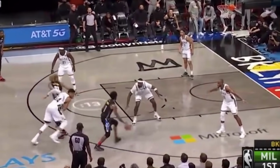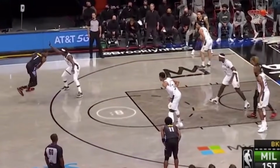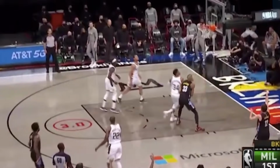So much hell comes out of the Brooklyn Nets offense with just Kyrie and KD working, that with KD just driving in the lane, he draws the help and double of Giannis. Quick pass to Kyrie forces Middleton to close out from the corner, and nice extra pass to Joe Harris, and the Nets get a three.